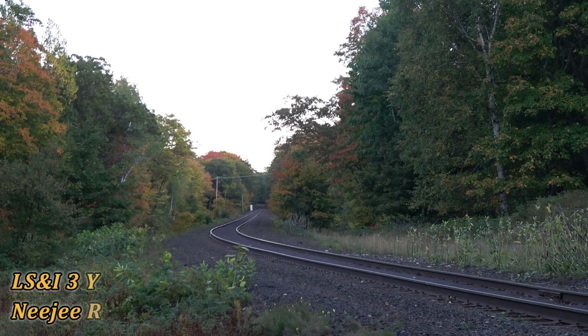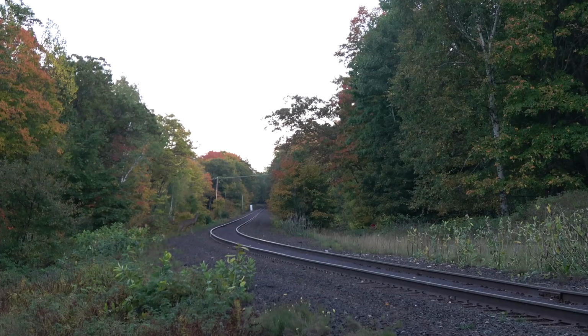So for our final shot of the day, we are just past the Dead River Bridge, for a final run by of the loaded 3-yard hill as the fall sun expires behind the trees.